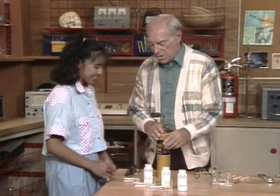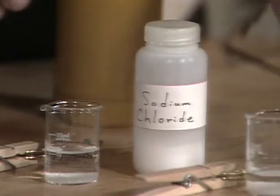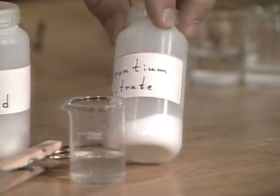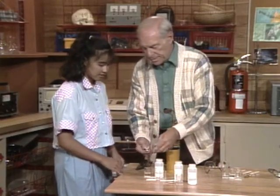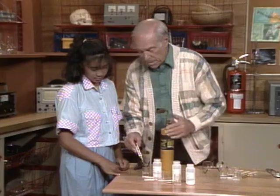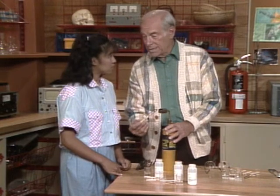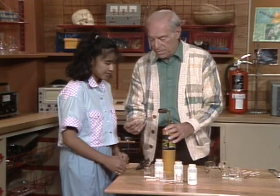Oh, okay. See, here are 3 chemicals: sodium chloride, boric acid, and strontium nitrate. What I'd like you to do is take one of these clothespins that has a safety pin stuck in the end, dip it into this solution, and then bring it up here and hold it in the flame of the blowtorch. And notice the color of the flame. That's what's going to help identify some unknowns later.